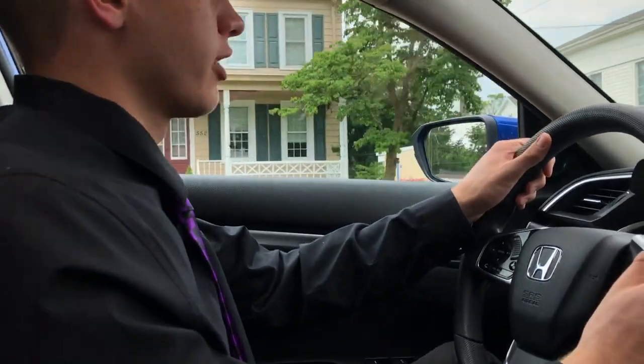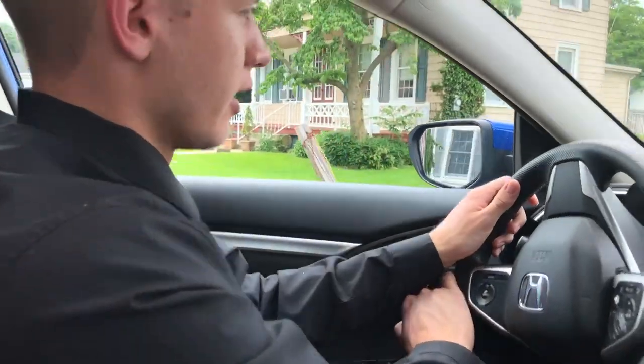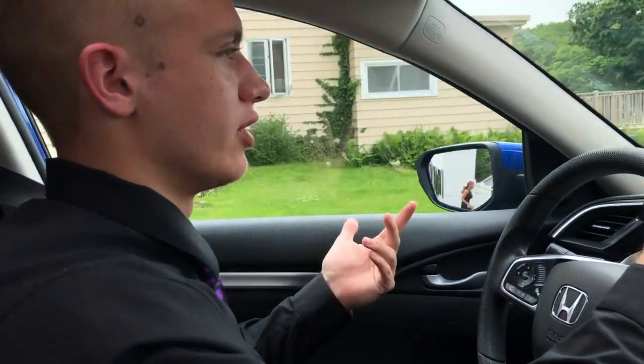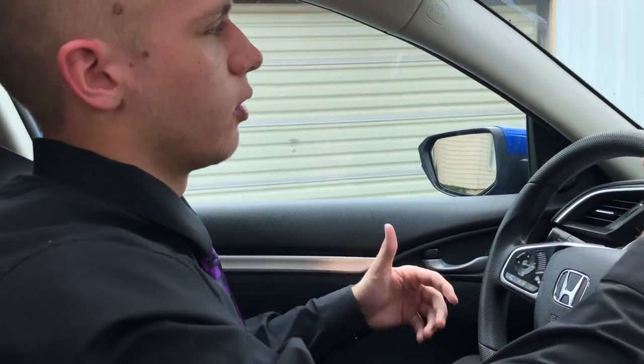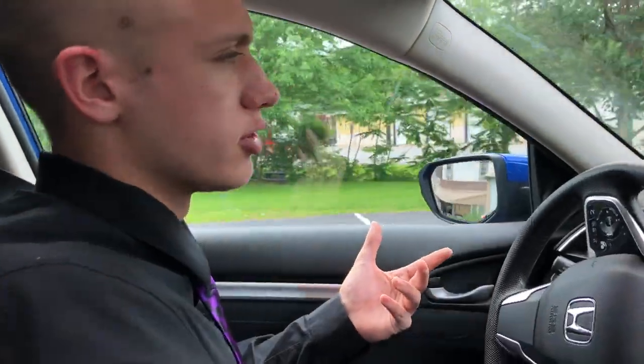So we're gonna test the turning radius of this vehicle right here. Yeah, it's a very simple and light vehicle to turn. You don't have any heavy feeling, as it should. As previously mentioned, it's a light car. As far as comfort-wise, cloth seats hold you pretty comfortably. Like I said, they're not as cushy as a big, monstrous SUV with plush leather seats. However, the cloth seats are pretty comfortable.